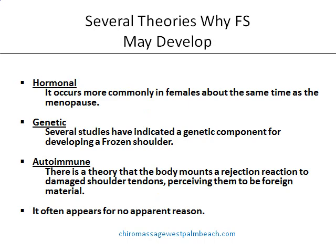There are several theories as to why a frozen shoulder may develop. Some people feel it's hormonal, does affect females about the time of menopause, but men develop frozen shoulder as well about 40% of the time.